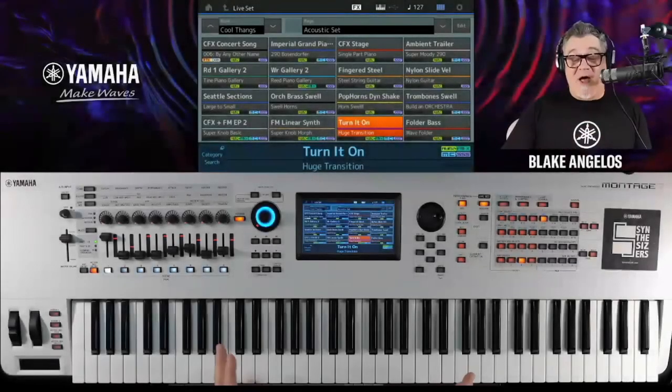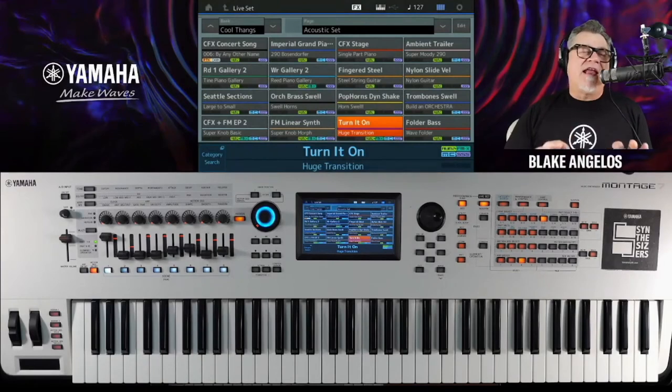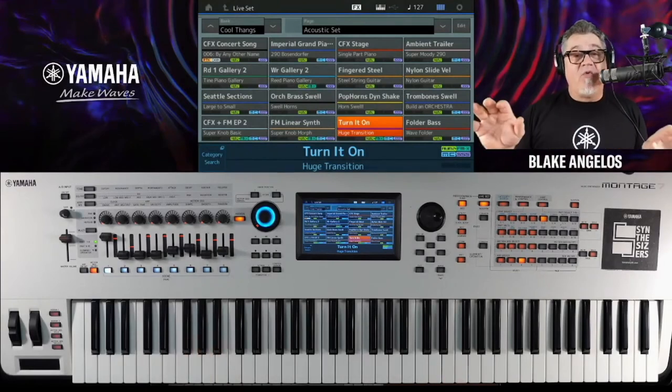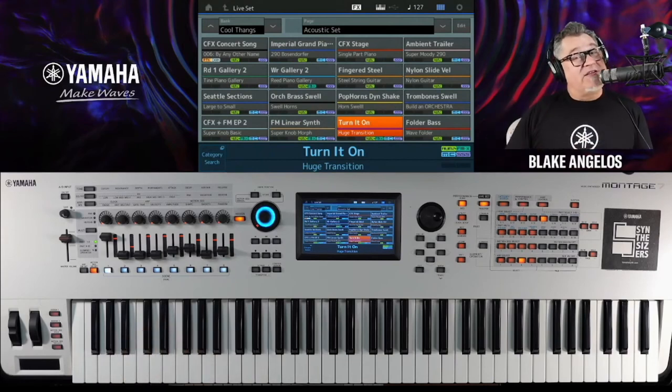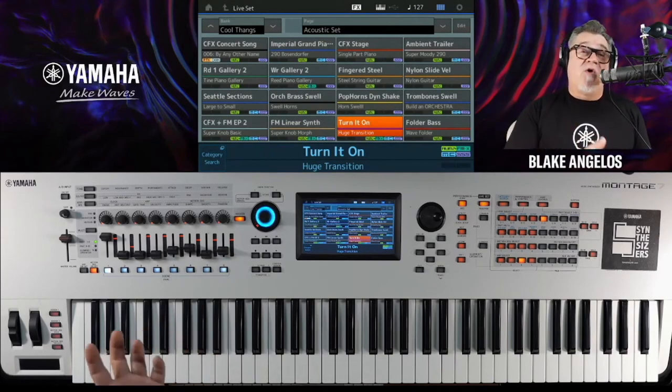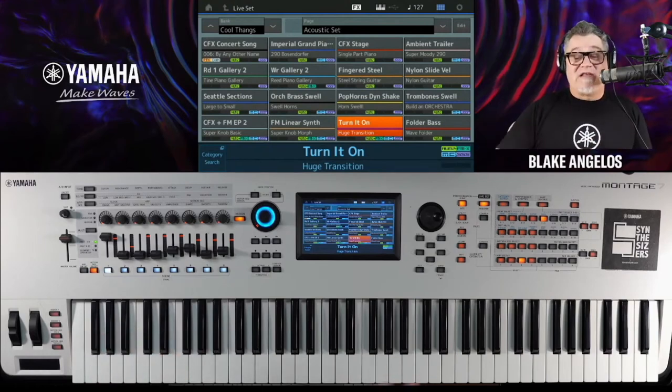Hey there. So this is the Montage Music Synthesizer right here. You can create and edit sounds at the deepest level with this instrument. This makes it different than something like the CP series stage piano and the YC series stage keyboards. Because of this level of editing, this is what sets this apart. So if you need something that you can create lots of different sounds with, that's what the Montage is all about.